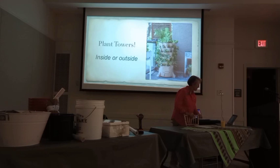All right, this is an expensive method, so I don't have one of these. They're quite costly. They do work because there's a water supply at the very bottom, and you water from the top, and it turns, and you can harvest your lettuce. So you would have lettuce year-round that way. There are plant towers that go inside or outside, depending if you have a grow light.